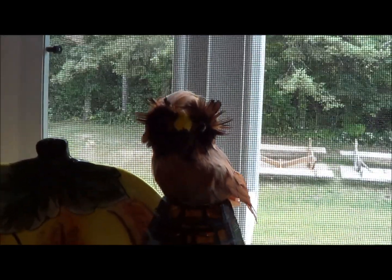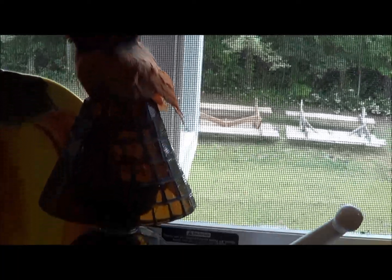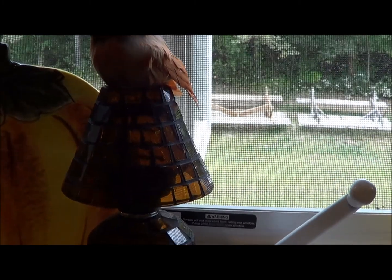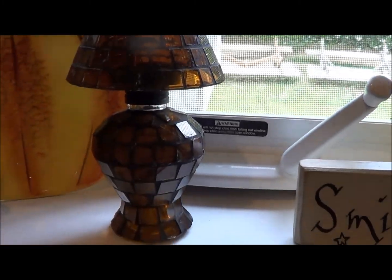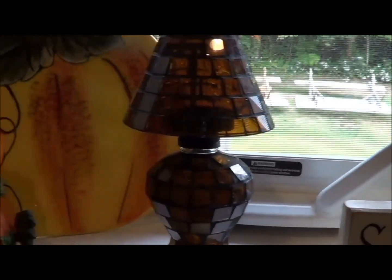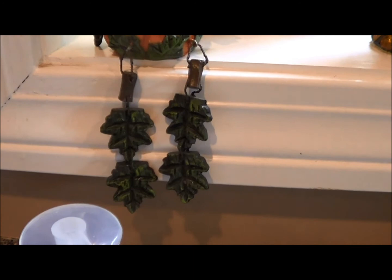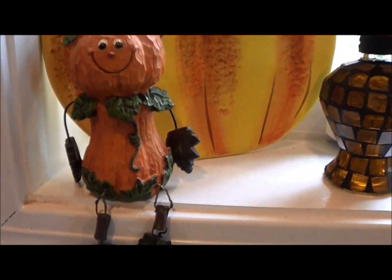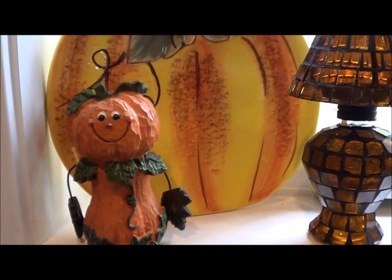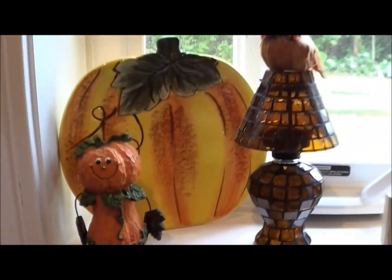Owl, I think they have the owls there again this year. I got that about 2 years ago. And he just sits on top of this brown lamp. Well, it's a candle holder. It's a tea light holder. And this guy, I love the decorations that have the dangly legs. And I think I got him at the dollar store, actually, like 6 years ago.